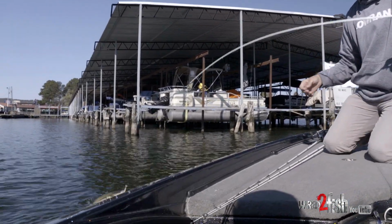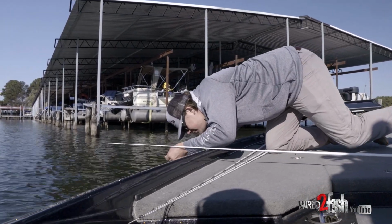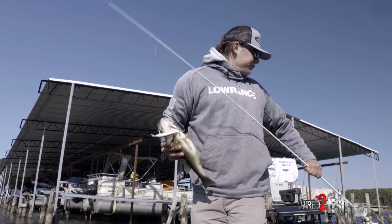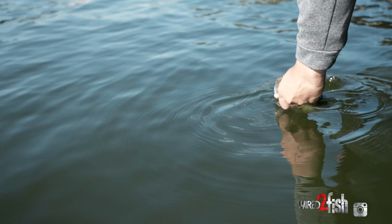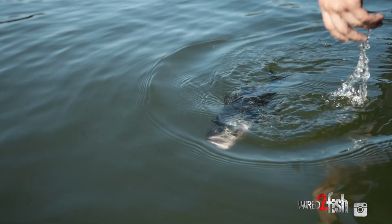They just can't get enough of this thing. They're so fat and healthy this time of year. There's so many bait fish, and that's one major thing: when you find the bait fish, 99% of the time you find the bass, because they sit out here and have a heyday and eat on them all day long.